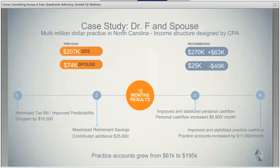So here's what we did. And there's a lot of detail, obviously, that I won't get into tonight for time's sake, but we adjusted his W-2 and we took it up to $270,000. And there's an IRS cap on retirement benefit, and so for 2017, $270,000 maximizes retirement. So we increased his W-2. His spouse was on the books at $74,000. We took her down to $25,000.